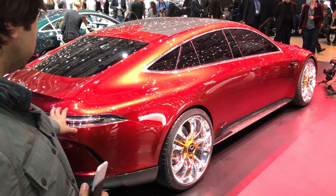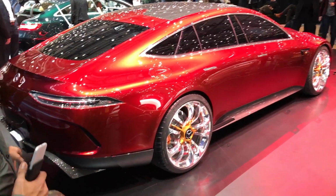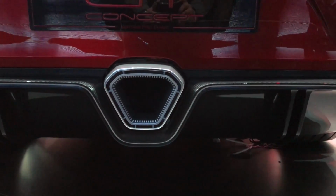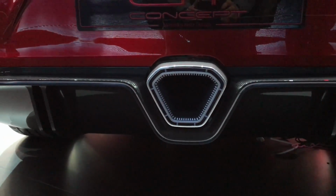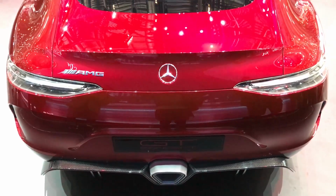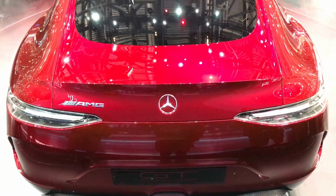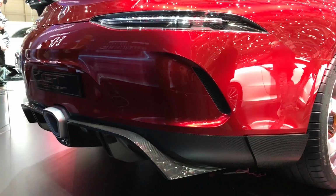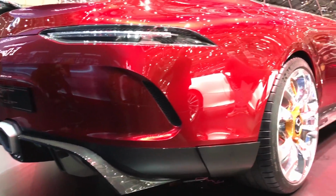So as you can see, the rear is unmistakably AMG GT. We've got the centralised exhaust, much like in the GTR, but there's not a triple exhaust system as you saw in the GTR, so it's just a central one here. But again, the rear is really wide. It's almost quite bulbous looking when you look at it dead on, but it gives it a really nice muscular view from the rear. So the shoulders are extremely strong.